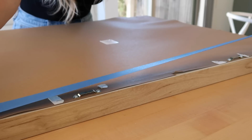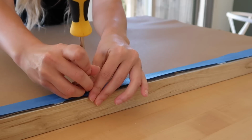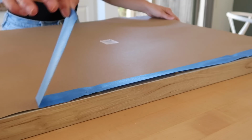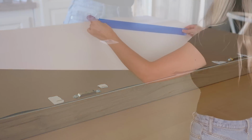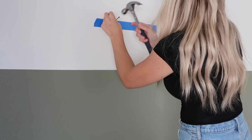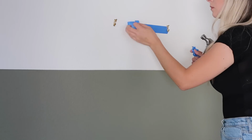If you find hanging artwork around your home difficult, you definitely need to try this hack. I lay down a piece of painter's tape to be the length of my art piece, mark where I need to put my nails, and you can use that tape up on the wall. You can make sure it's level and have your nails put in exactly where they need to be.